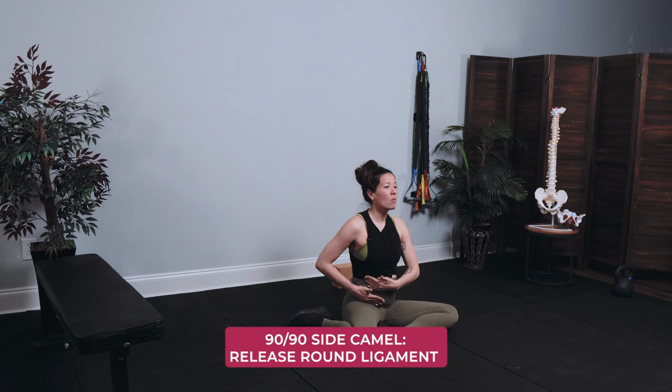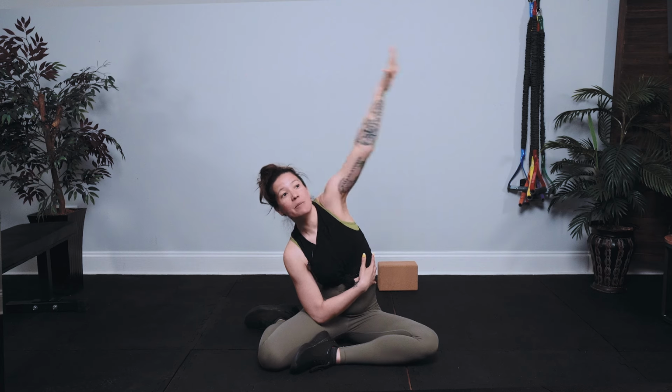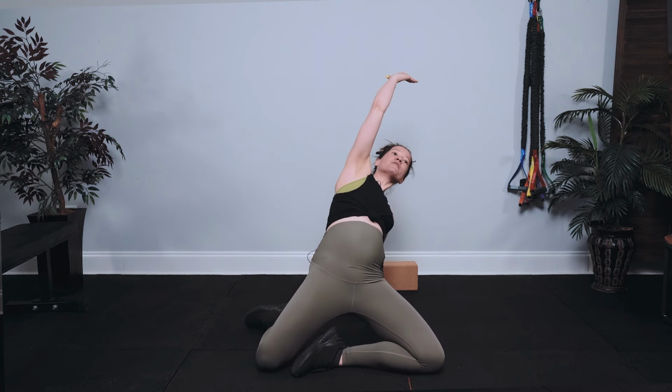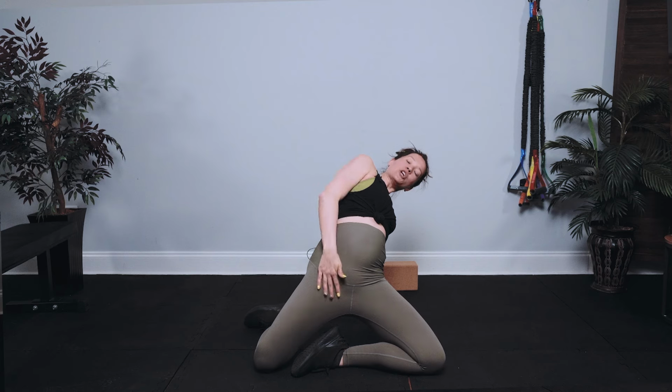So one reason that one round ligament may get a little bit tight is that you may be more compressed towards one side. And so we can first add in a side body opener to help stretch through that side body to release tension. And then we can place the hand behind us to fully extend in the hip to feel a big hip flexor stretch, because this is the general area that the round ligament is in as well.